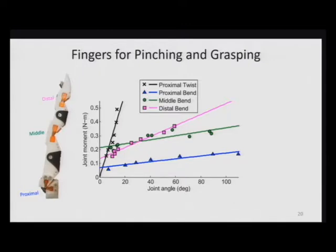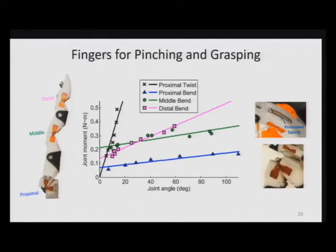So how do we actually accomplish this? We use a preloaded spring. So we take the spring and we stretch it before fastening it. So that's what creates the preload. But then as the joint curls, the moment arm of the spring decreases. So you get a really interesting nonlinear behavior, which is most prominent in the middle joint. And that approximates what we hope to get.